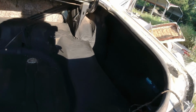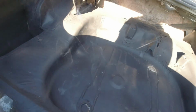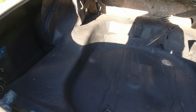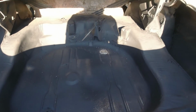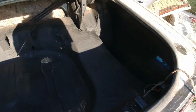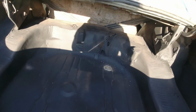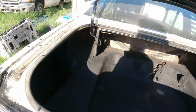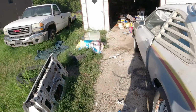I put some undercoating on the trunk, but it must have been old stuff or something. Some Rust-Oleum trunk undercoating, and it didn't spray very good. Anyway, I'm going to try to get that a little bit better. Put the spare and the jack and everything back in there. So anyway, I'll be back when I get this windshield in.